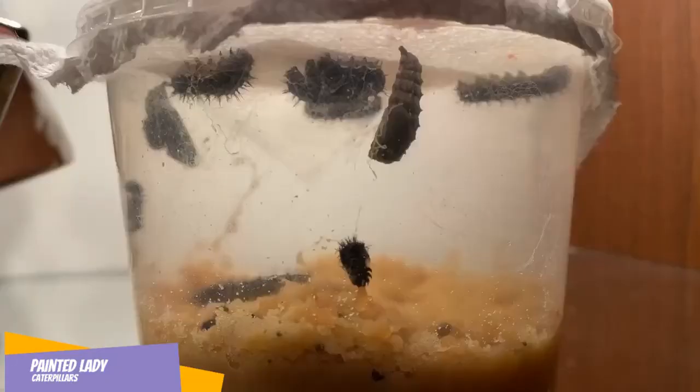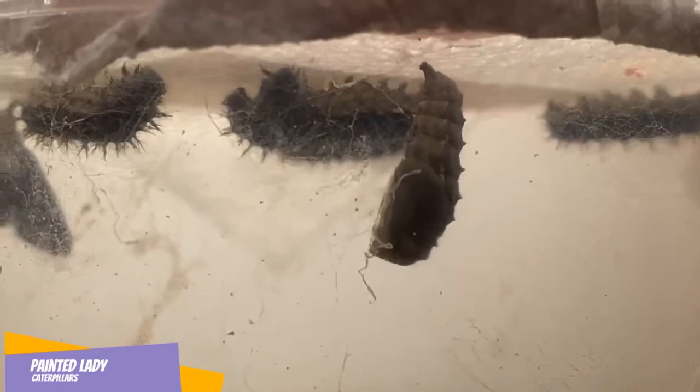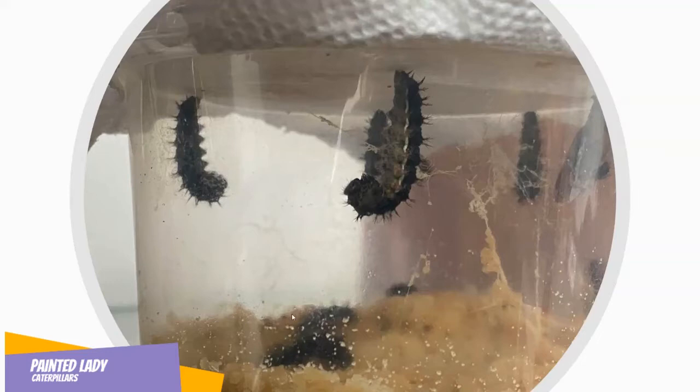When I last left you guys, our caterpillars were looking like this. The top, for the most part. In this image, there is one more caterpillar down on the ground, and actually two of them, I believe. There's one here, and then that little guy is still kind of wandering around on the bottom as well. So they're all kind of hanging upside down.